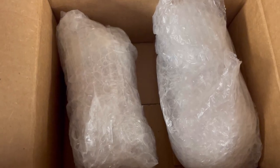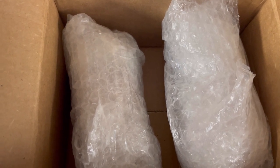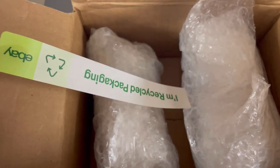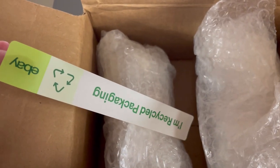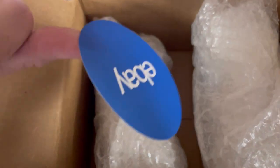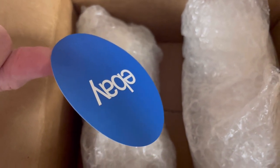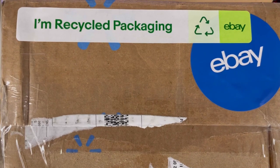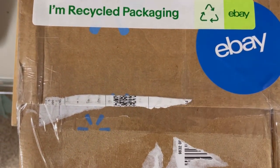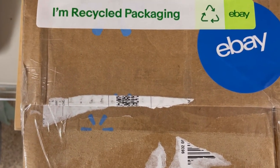All right, these are the candles. I've got them bubbled up with my American Bubble Boy bubble wrap. There's a referral link down below if you want to check that out. I'm going to put on some I'm Recycled packaging because I'm going to be using a Walmart box that I have. And I'm also going to stick on this label. I use my quarterly coupons to buy these stickers from eBay. All right, so it'll go on there like that, and then my label will go right here over the old label. And also, American Bubble Boy does have free shipping, and it ships direct to your door.